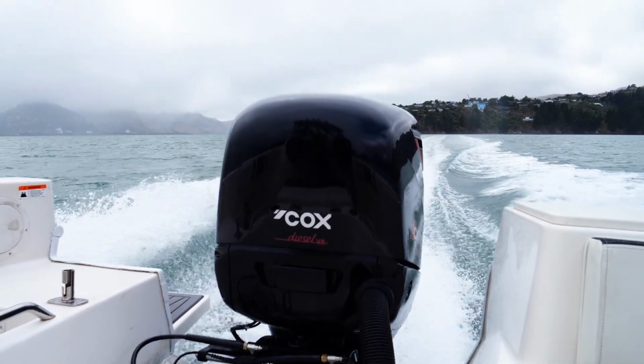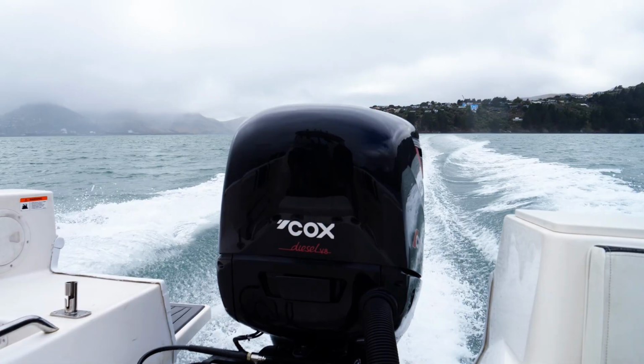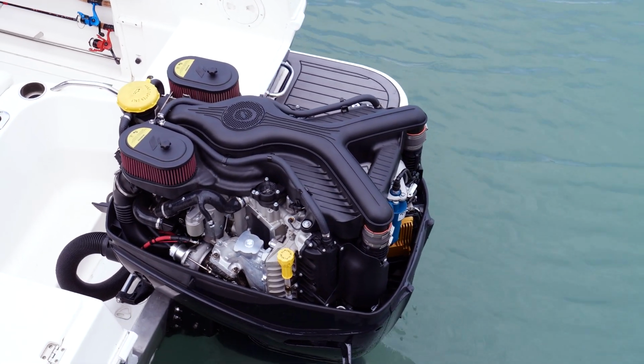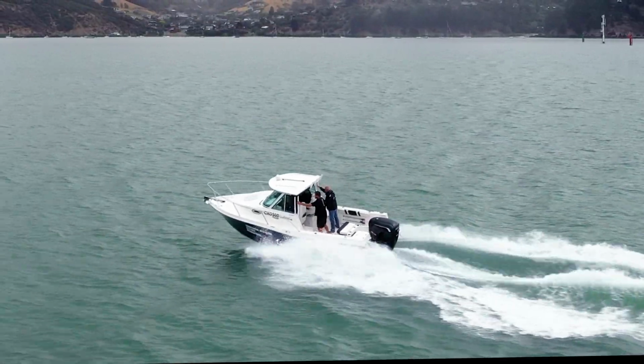So they're pretty amazing. Now you wonder about smell, diesel. I want a diesel engine in my boat. You can't smell it. In fact, if you didn't have the word diesel on that cowling, I wouldn't even know it was a diesel. It just runs like a petrol engine. It's quiet, it's smooth, and it has definitely got no smell.